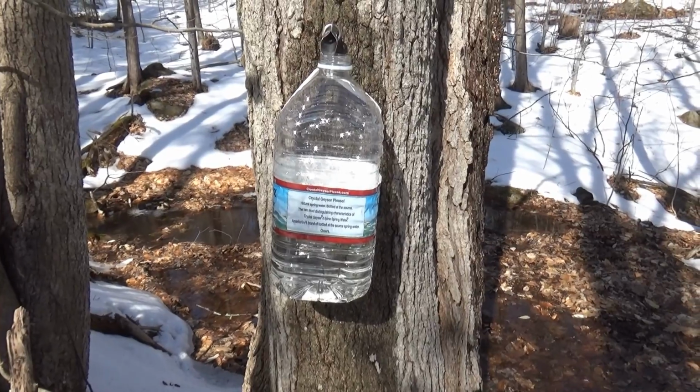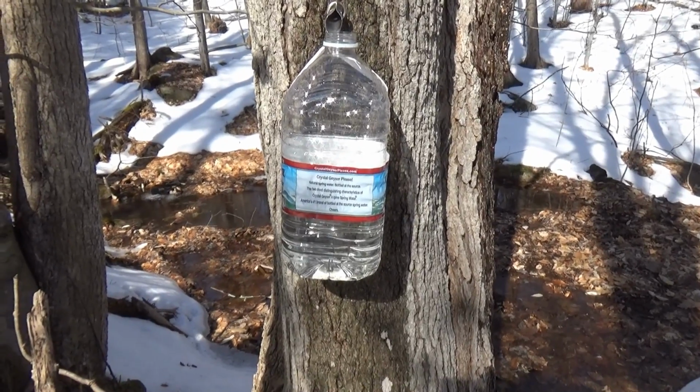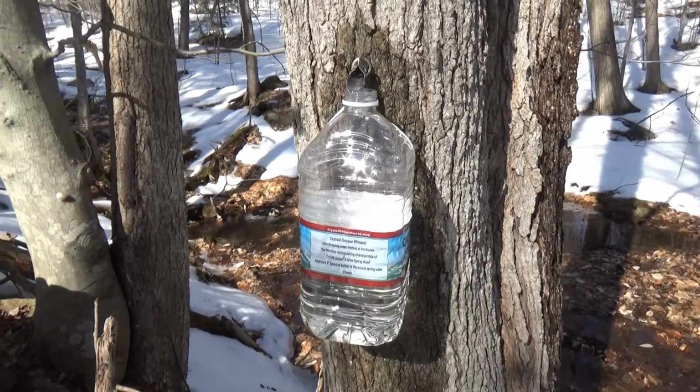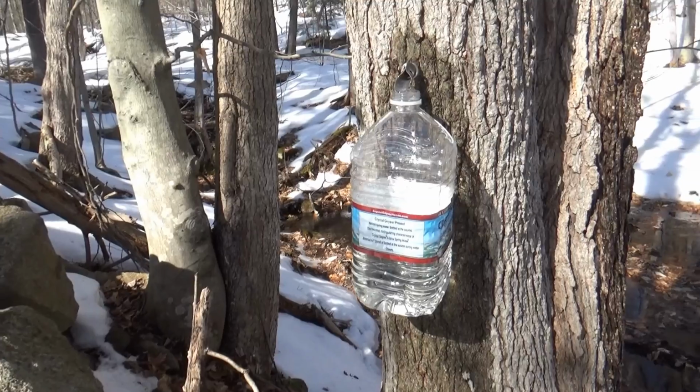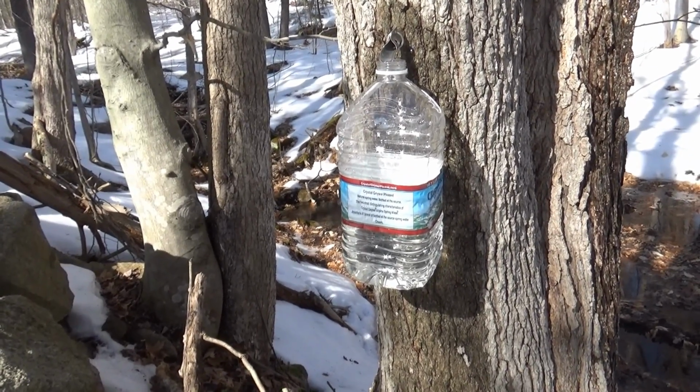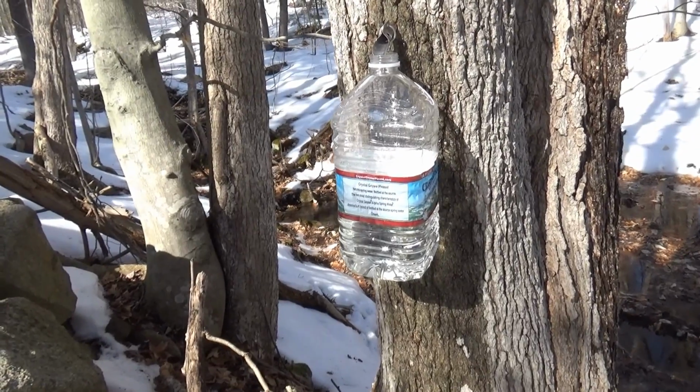Alright, so the last jug is probably half a gallon. And this is up on the other side of my property where I pulled them all because they weren't really producing that much. And I bet you it's probably closer to 60 degrees right now. I mean, you never know. So weather's everything with this, with the freeze thaw method. It could just straight warm up and not drop below freezing at night anytime, and boom, you're out of sap. So we'll just keep poking along at it.